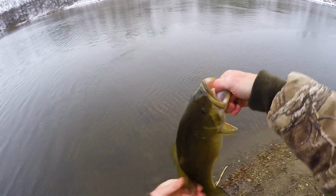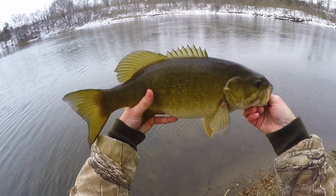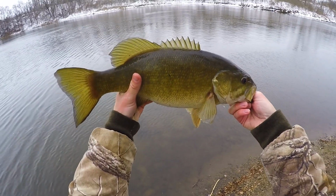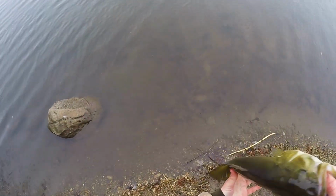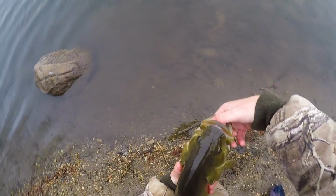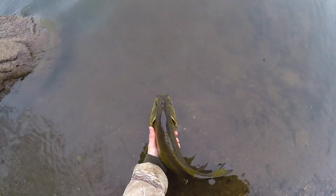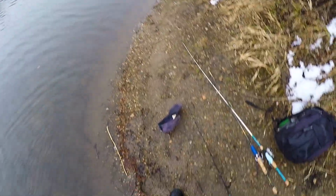That is a girthy smallmouth. We do not have fish like this in my area very regularly. This is a very special fish. On the Ned rig. The water's a bit clear, so I have just a plain Ned rig. We're gonna let her go. Beautiful, beautiful fish. Get her back. Oh my gosh, that is amazing, guys. Heck yeah. That is why we fish in the cold.